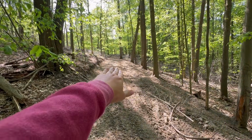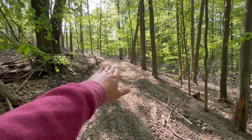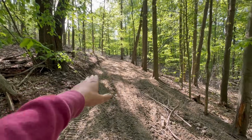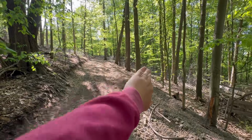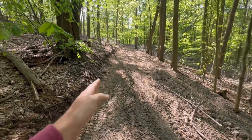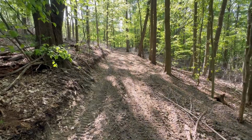So now this trail has a pretty good slope to it, and rather than having Doug come in here with a dozer and cut on the high side and fill the low side, I want to bring as much of that material back up as we can to eliminate getting into the roots on the high side of this trail. So that's first on the agenda.